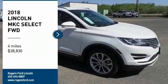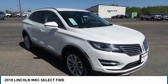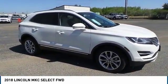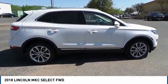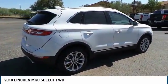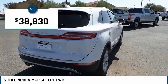Thanks. We are pleased to show you the 2018 MKC. The Lincoln MKC is a stylish and nimble handling luxury crossover vehicle. With a long list of standard features, the MKC is sure to please. The exterior and interior offer a contemporary look that is sure to turn some heads, and is priced below $40,000.